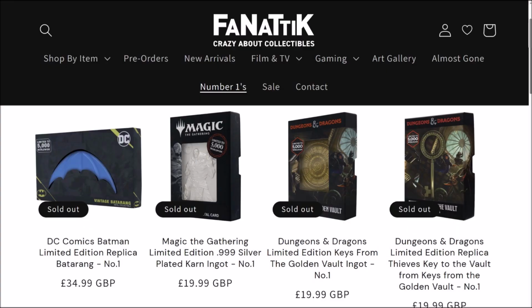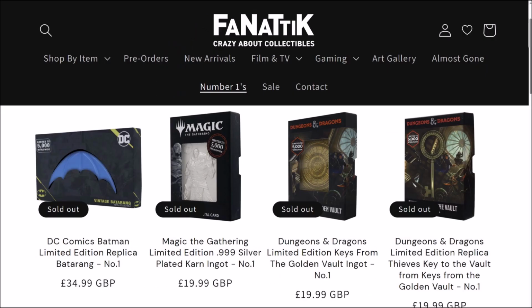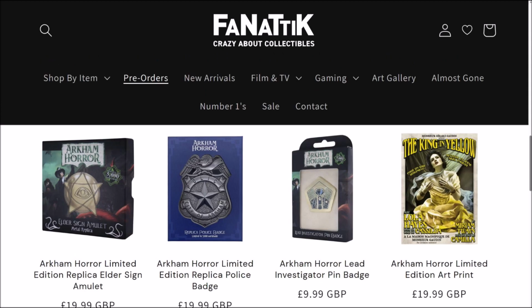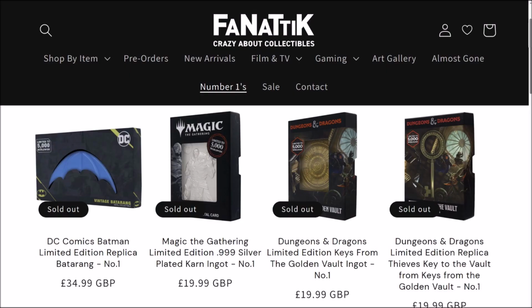Speaking of number 1s, if you collect them, then Fanattik will sometimes sell them separately, giving them their own section on their website. And they even explain what happens in the event that 2 people order at exactly the same time. Plus, it looks to us they don't mark these up to premium prices. They appear to be the same cost as all the other numbers, which is crazy good value, right? Anyway, we did ask if this range would be sold as number 1s and they could not tell us at this time. Sometimes the license holder wants these, so they may appear in the background of a future FFG livestream. Keep checking back through September.